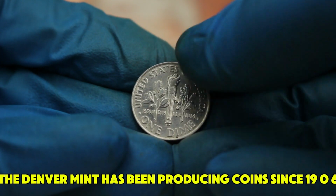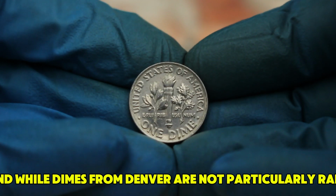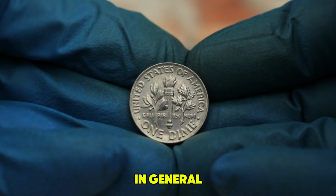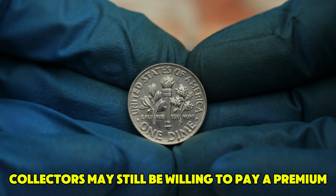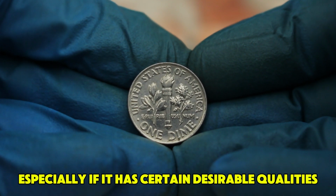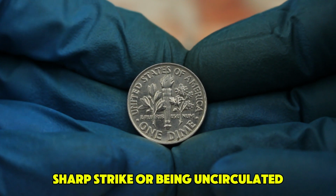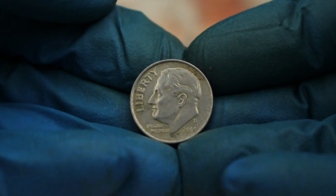The Denver Mint has been producing coins since 1906, and while dimes from Denver are not particularly rare in general, collectors may still be willing to pay a premium for a 2014 dime in pristine condition, especially if it has certain desirable qualities, such as a flawless surface, sharp strike, or being uncirculated.